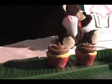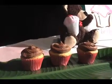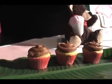Hold this a second. And then, as a garnish, you can use a regular toothpick, but I found these little bamboo picks. They're actually little cocktail picks. They're really cute.